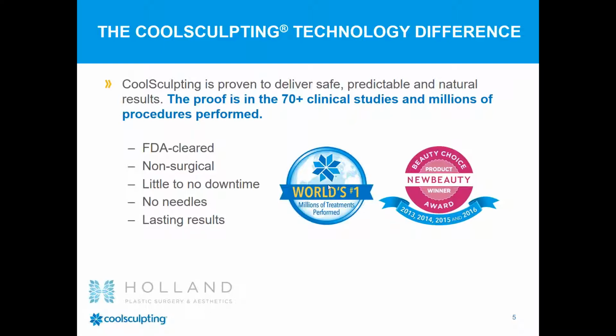The reason I brought CoolSculpting into the practice is it's an opportunity to offer a non-surgical treatment. I am a plastic surgeon, so if someone needs liposuction or more surgical body contouring, we can certainly do that. But most people are interested in procedures with less downtime and less invasive procedures. Everybody in this practice has had nice results with CoolSculpting so far.